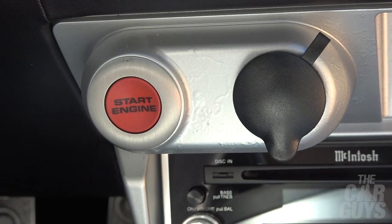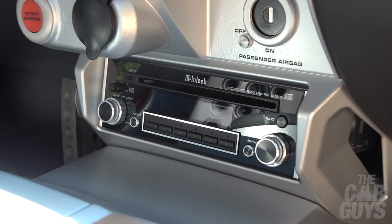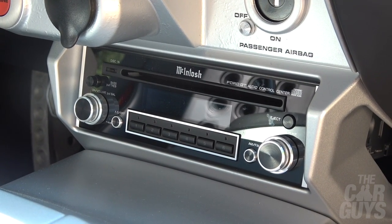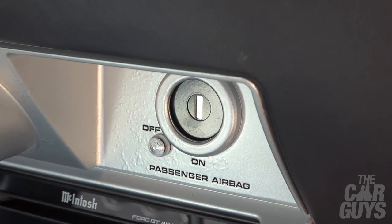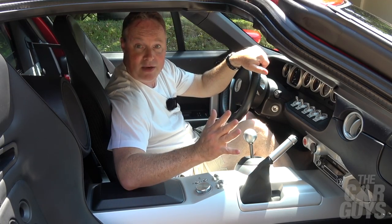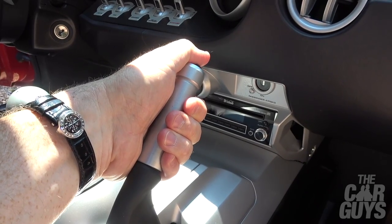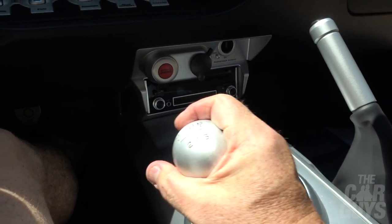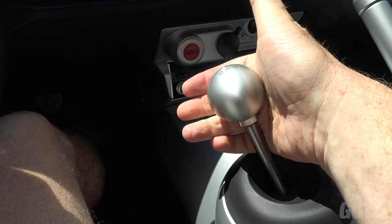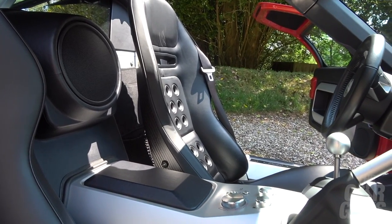Then just below it, we've got the engine start button and you've got a power socket and then a stereo tucked right back in here, so you can hardly see it. Not very important, really. And you can also turn off the passenger airbag using this very prominent section here. And then the only other things to mention in this cabin is manual handbrake, very prominent, as you can see. And of course, a manual gearbox, a stubby six-speed manual. And when we get moving, I'll talk a little bit more about what it's like to use this. But there you go, that's a guide to the inside of the Ford GT.